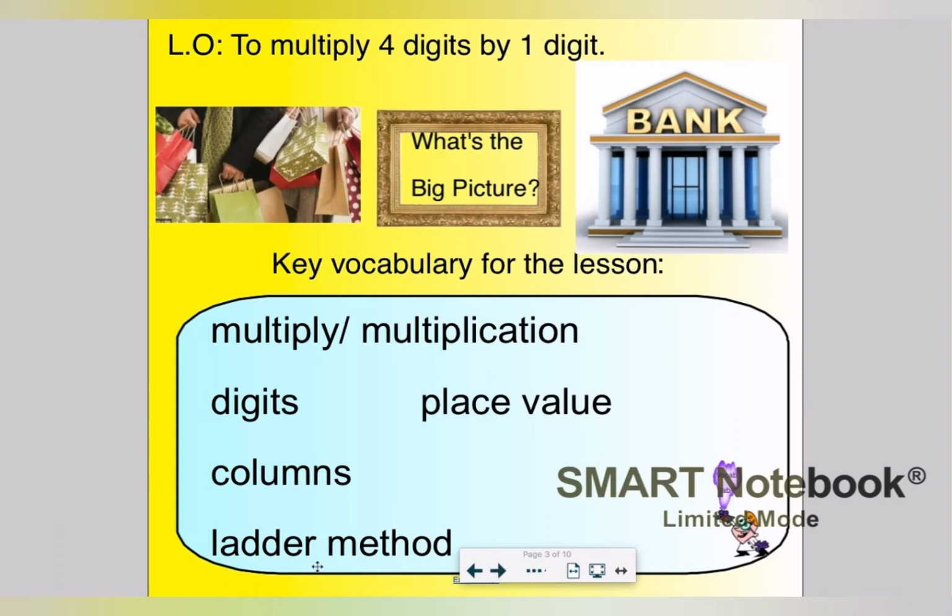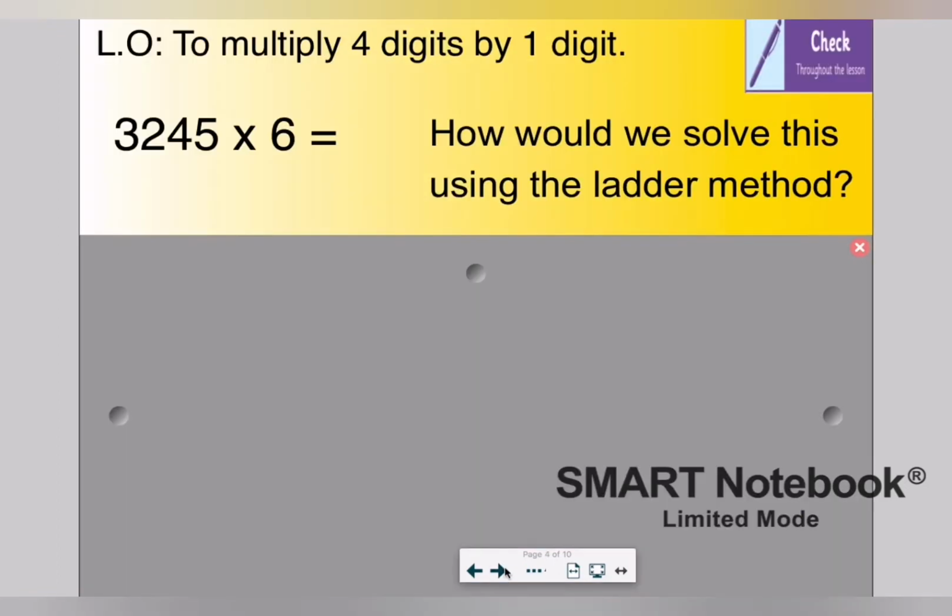And today we're going to go back to looking at the ladder method. So we're still using our multiplication facts, digits, columns and place value as well. So how would we solve this using the ladder method? Do you remember what the ladder method looks like? Pause the video now and have a think.